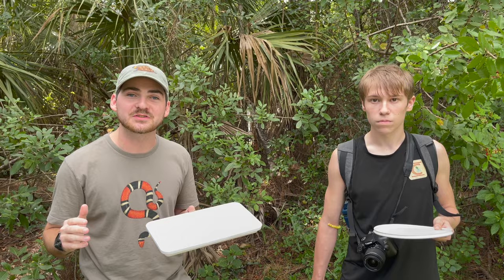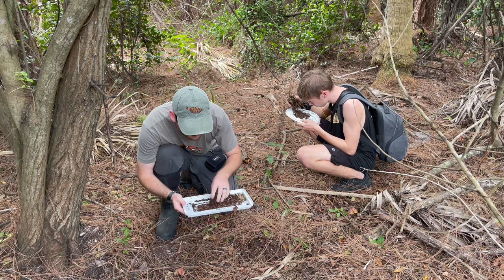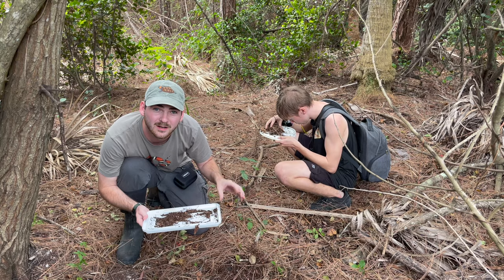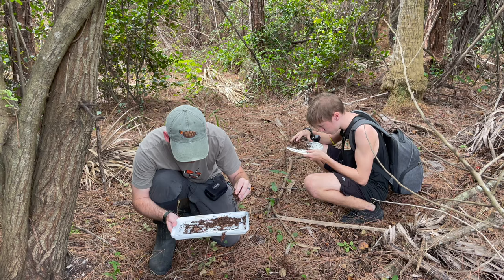So right now we're kind of panning for gold. We are picking up all sorts of dirt, pine needles, and leaf litter, and we're picking through to see if we can find the things we're looking for. Why might we be doing this? Because the things we're looking for are like a millimeter long, maximum. They are so small. So it takes a keen eye and this high contrast on these white lids to be able to find some of these interesting little insects.